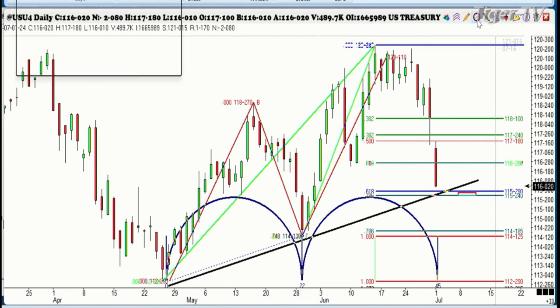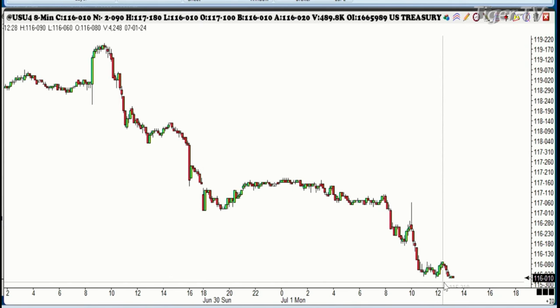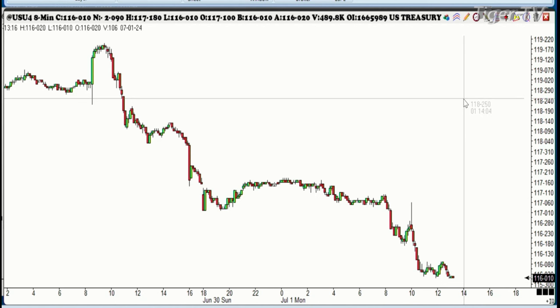Let's just look at this here. On a little 8-minute chart, you'll see it's making new lows, but it's nothing spectacular to the downside. Here we had a little rally. We rallied over a point. Look, we've come down a point and a half from that level. So that's what we're watching.